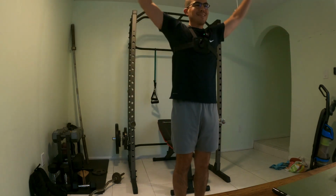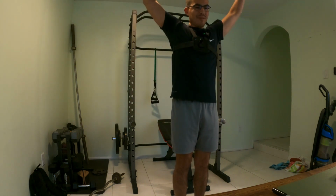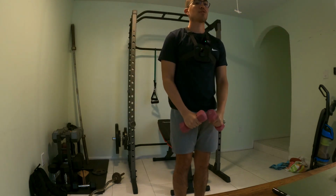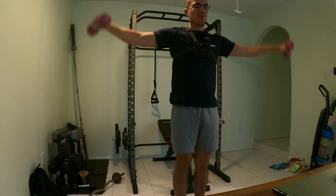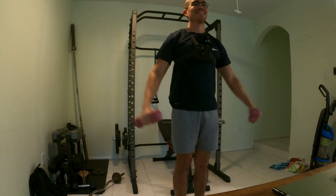So you really wanna go up there with controlled motion, come back down slowly, really feel that shoulder working. And I'm telling you, it feels really nice. When you feel that shoulder pump, you can feel your shirt a little bit tighter on your shoulder area. You know you can get a good pump.